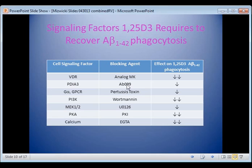We have also used blocking agents to show that 125D3 at least requires G-protein coupled signaling, lipid signaling, which is denoted by PI3 kinase, also MAP kinase signaling, which is denoted by MEK1/2 here, PKA, protein kinase A, as well as calcium. All these factors are intracellular signaling factors that 125 uses or in part regulates in order to promote phagocytosis of FAM A-beta.